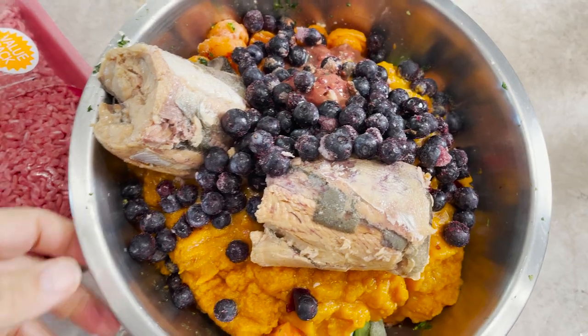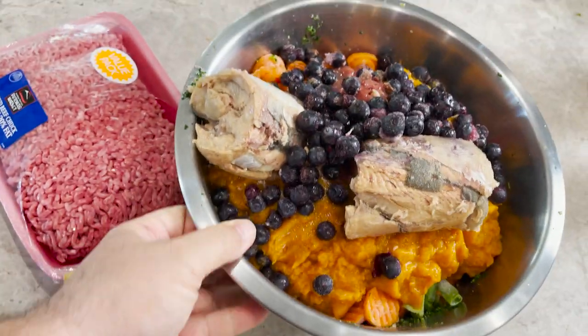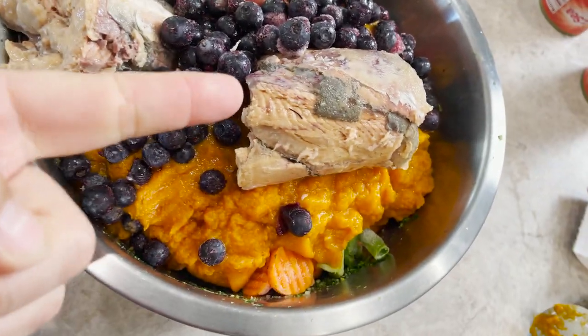Here's where we are so far. Tell me, what dog would not want to eat that? What cat would not want to eat that? But I mean, cats. I mean, really, people?